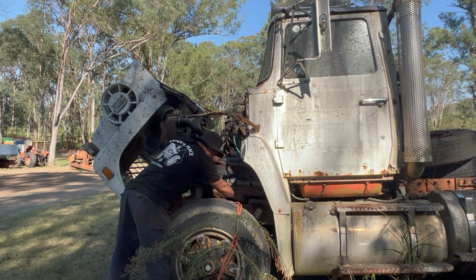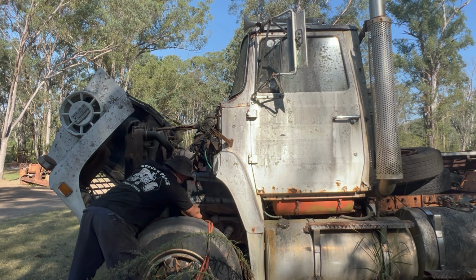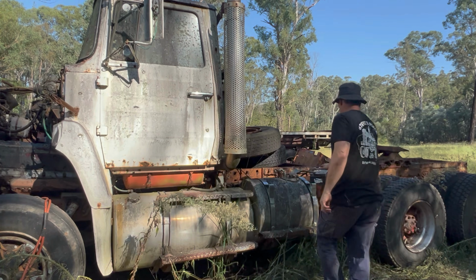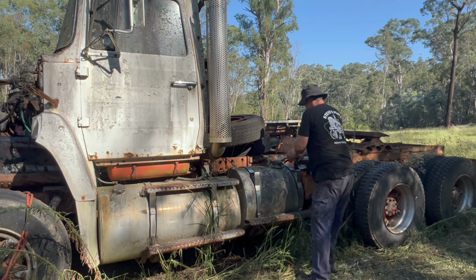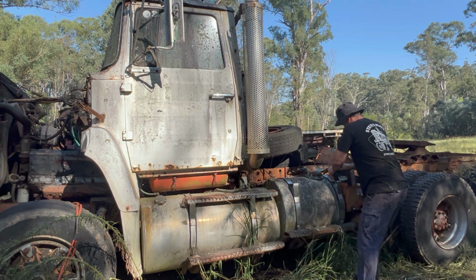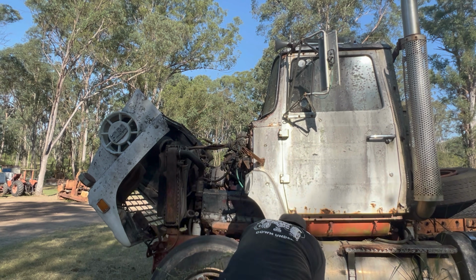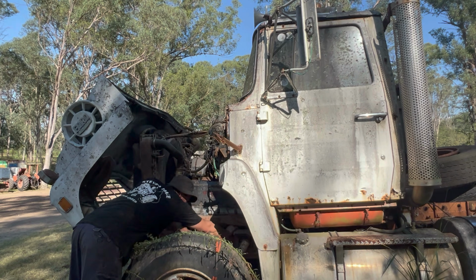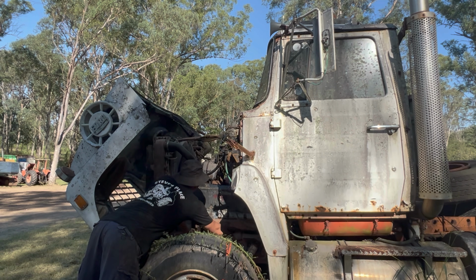Okay, you ready? Yep. There she goes. All out of gear and everything. Oh. Is that the one? Is this one? Yeah, I'm not sure which one. That's a lot of amps to start something this big. Just watch that other battery, G. Yep. Any smoke? No.